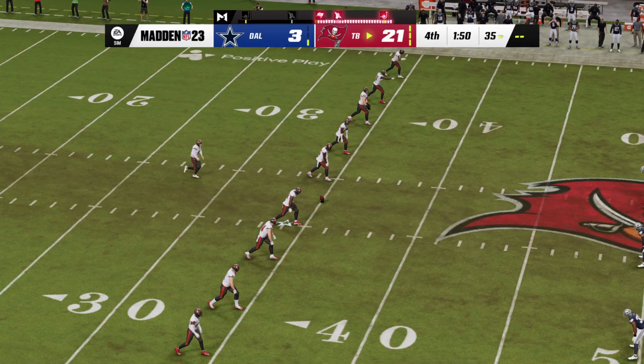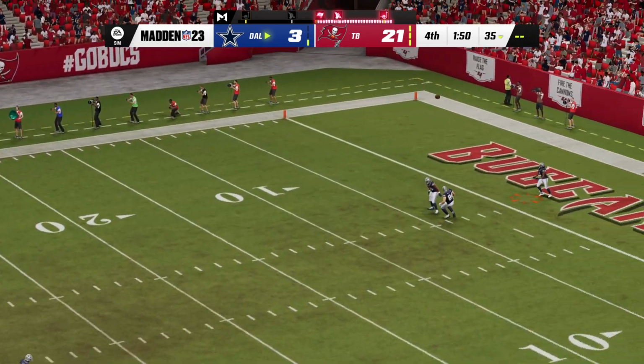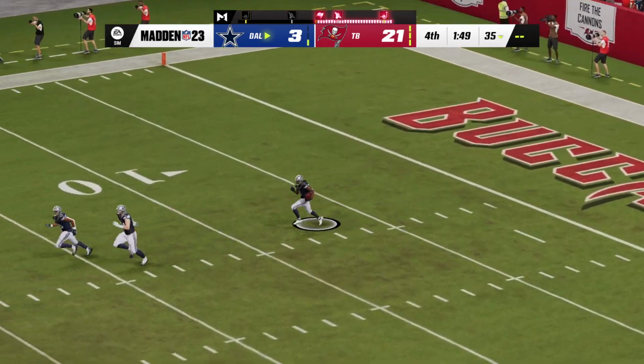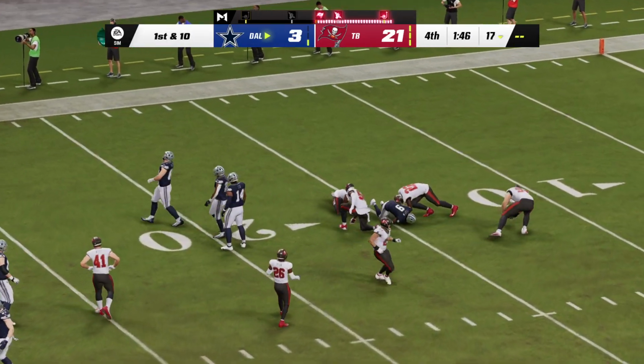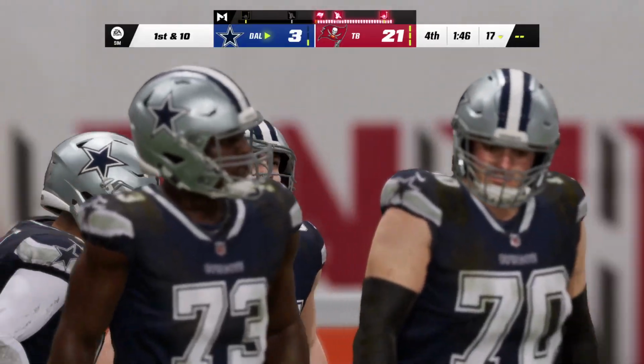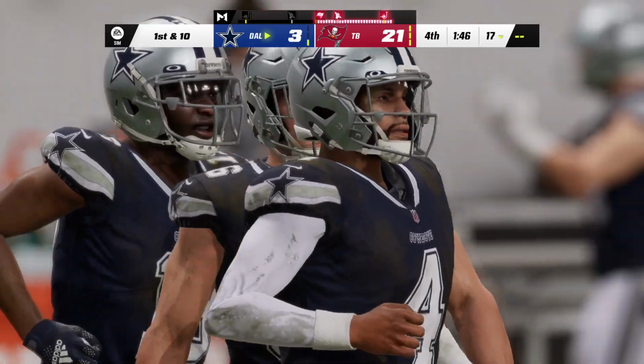The Bucs ready for the kickoff. And here we go. It's in the air. And here comes a return from just beyond the goal line. And no chance to get away as they'll get him down at about the 17-yard line. And now Dallas gets set to take the field.